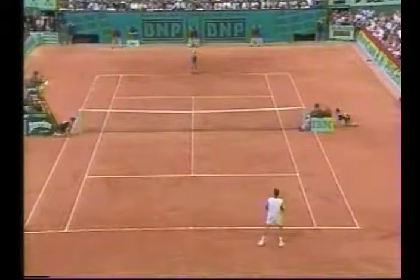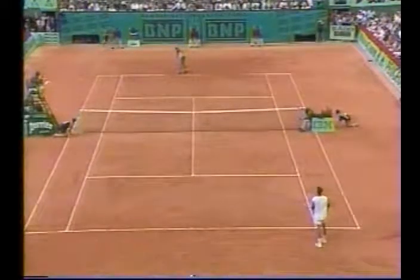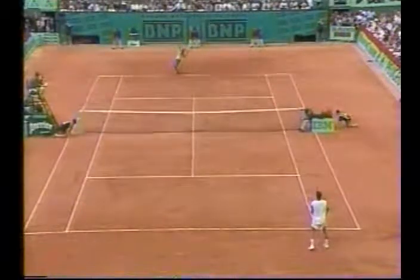Struggled on clay coming in here, which is why he went back to Brazil to get some confidence, get some hometown support before he came back to the French. Won a small challenger event there a week prior to the French Open. Wonder what he's going to do next year. Is he going to go back to that event, or will he play in a bigger event like Rome?